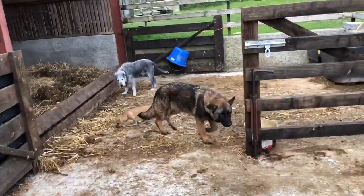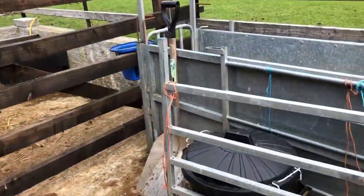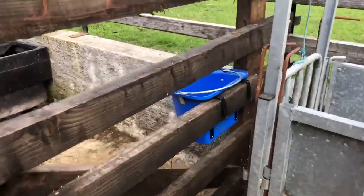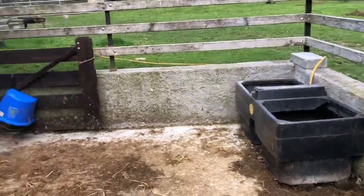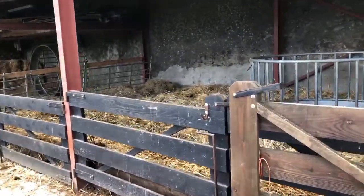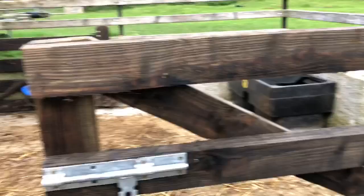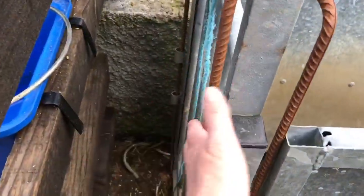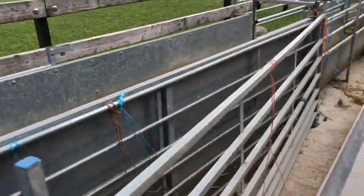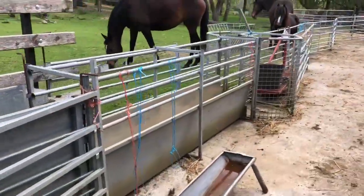So I've got to get the yard ready for the vet. At the moment, I have this barrier for the horses here so they have access to their water while they're in the shed at night, and the rams can't get in this space. So I have to pull this whole apparatus forward.